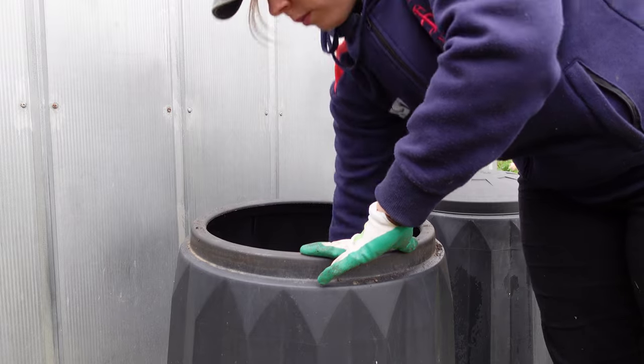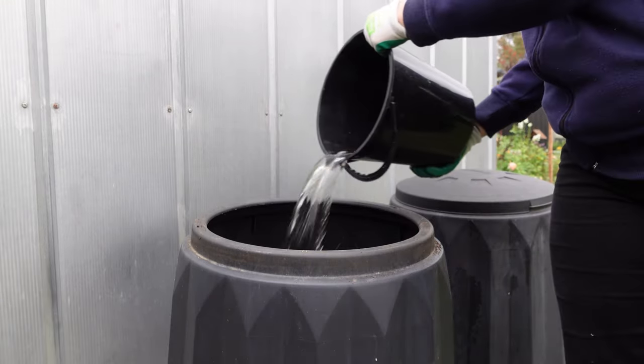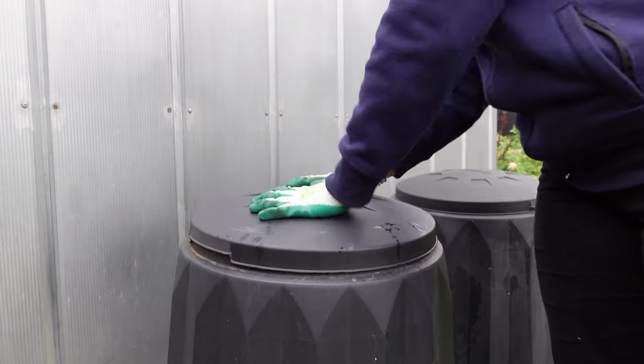And then as I need, I'll add all of my kitchen scraps. I always add a bit of moisture in there, a bit of water, and just keep topping it up and it's all ready to go.